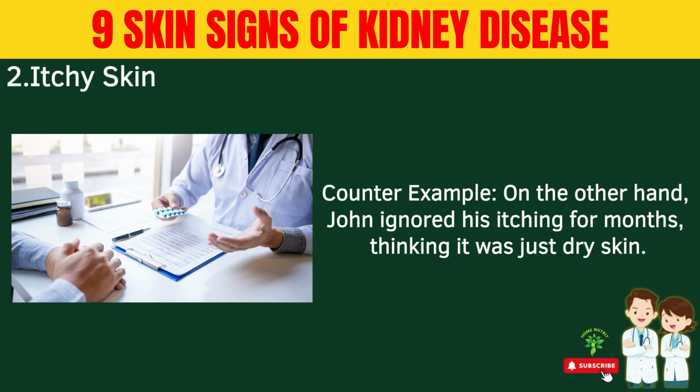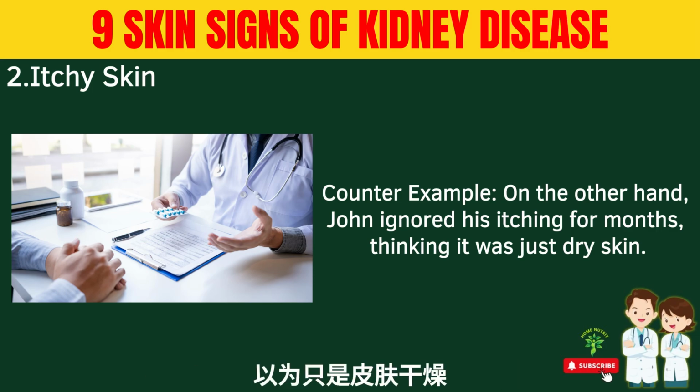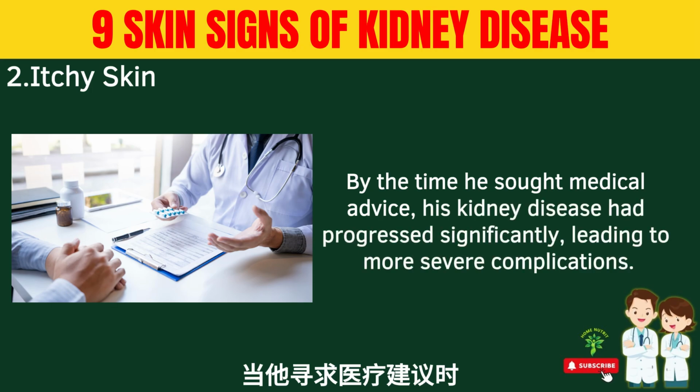Counterexample: On the other hand, John ignored his itching for months, thinking it was just dry skin. By the time he sought medical advice, his kidney disease had progressed significantly, leading to more severe complications.